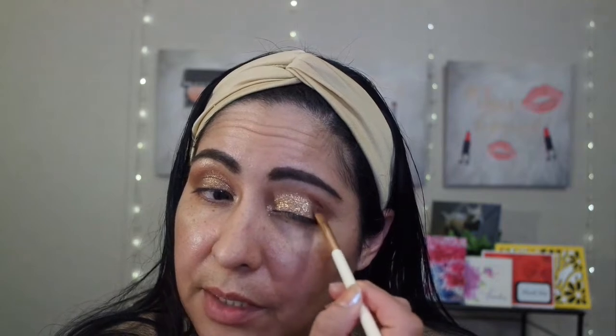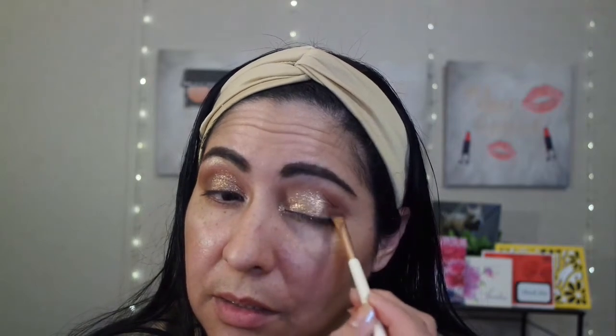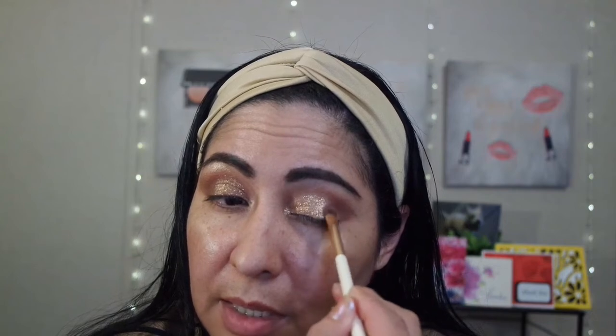So now what I did is I went back with Oolong, and I kind of tried to blend Oolong in with Chai Tea. Yeah, so let me go back with Oolong, which is like a taupey shade. I went ahead and did it right here on the side of the lid where I originally placed it the first time, just kind of overlapping the glitter. And I noticed that I wasn't happy with the way it was, so I wanted to go a little darker.